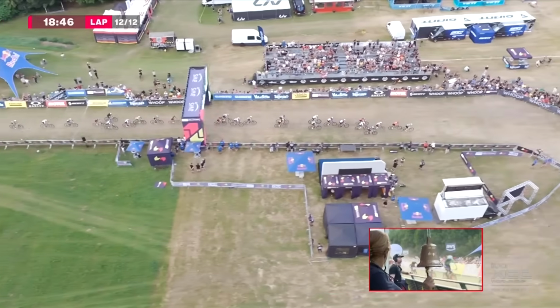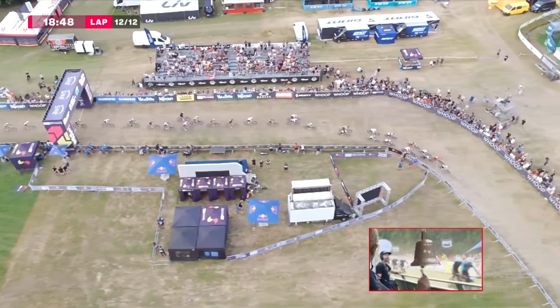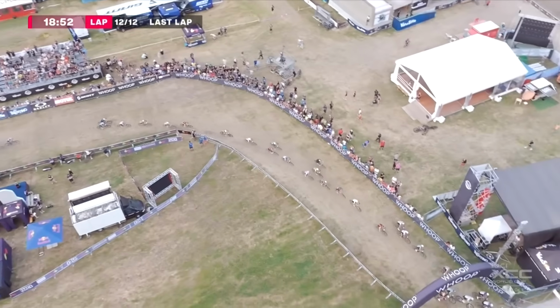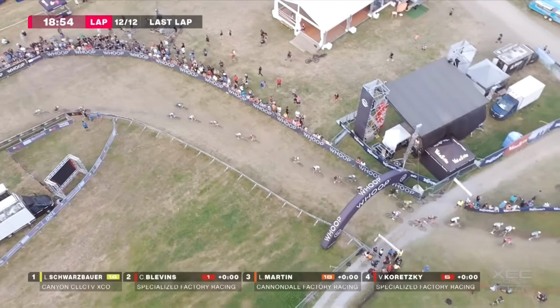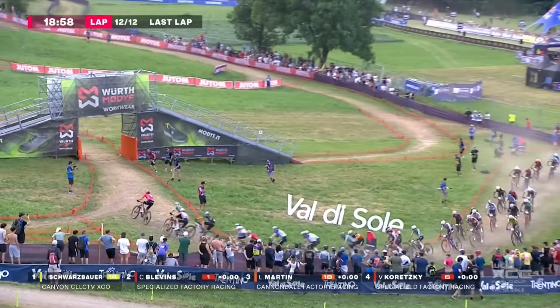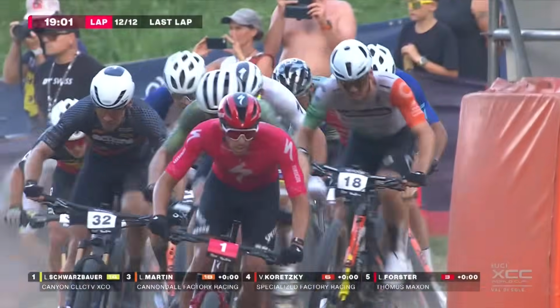Right, here we go, about 1 minute, 20 seconds of power. Thomas Litcher goes up the inside. Blevins now has to dig deep to fend off Litcher. Blevins in the lead, Schwarzbauer into 2nd place, then it's Martin in 3rd alongside Litcher in 4th.